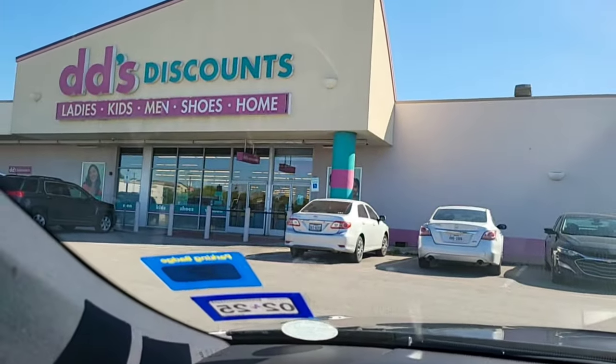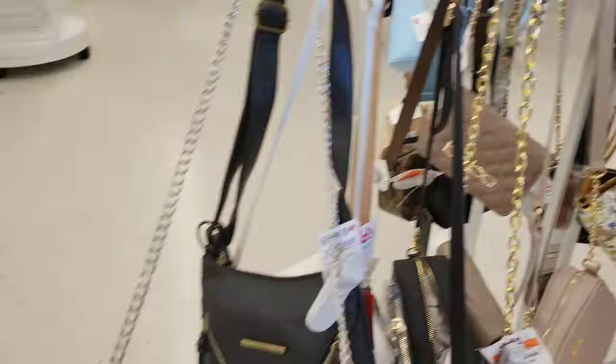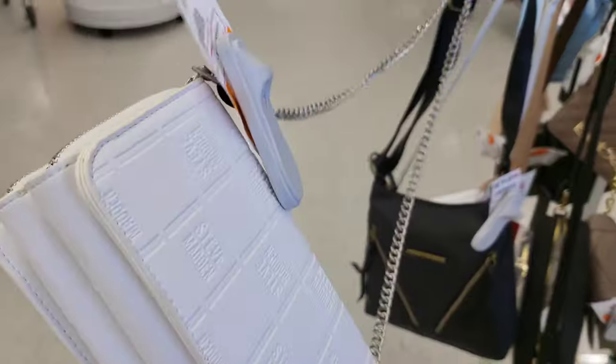Hey, let's go to DD's. Okay, y'all, we finally made it to DD's. Thank y'all for hanging with me. So as soon as we get in, you know, I usually go towards the bags. So I see this white Steve Madden for $30.